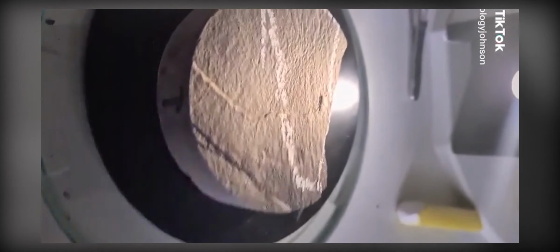I think 600 and something samples in total. So I best get cracking. There's potatoes.